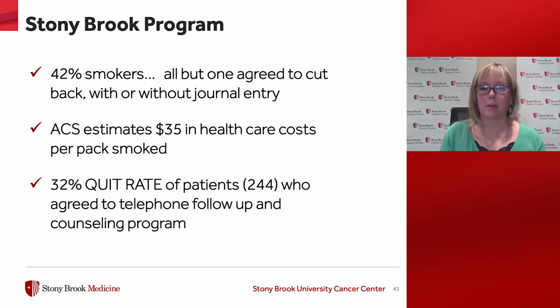So we have a 32% quit rate of our patients. We recently published at the ATS, looking back, a retrospective review of 244 of our patients who were current smokers at the time of the visit. There was a 32% quit rate within 2 years of screening. It was self-reported, so it's not a flawless look back, but self-reported was a 32% quit rate, and the quit rate was defined as without smoking for 6 months.